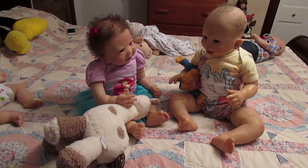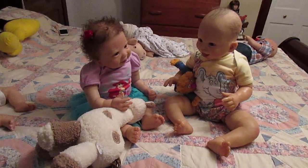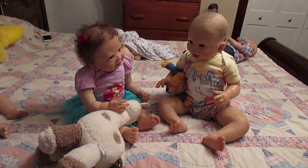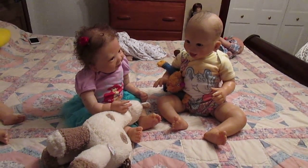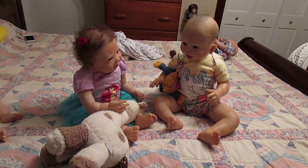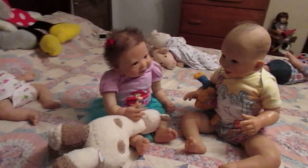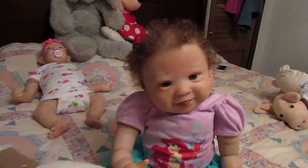But I've really honed down what I like about reborns, and I've really decided exactly what I'm looking for in a reborn baby, so that I don't have to have a lot of that turnover anymore. That really bums me out when I just lose interest in a baby, and it's not for any particular reason. It's not that the doll is not a beautiful doll. It's just, I've really decided that I like very expressive babies.